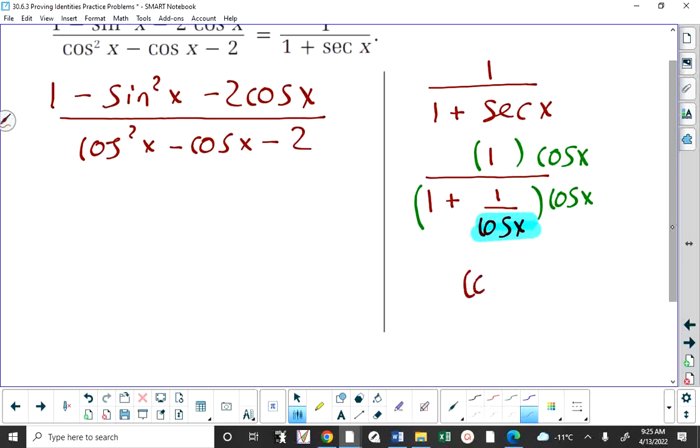I'm going to get cosine of x on the top over cosine of x plus 1. Because I'm going to take this cosine of x and multiply it by the 1, and the cosine of x multiplied by 1 over cosine of x. So you see how I get that? Okay. Now we're at the stage that I was at in the previous problem that was asked about, which is that it's written in terms of cosines and sines, and there's nothing else you can do with it. So that's kind of an ending point for the right-hand side.